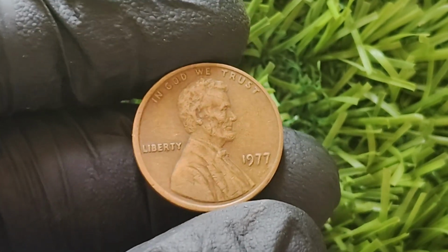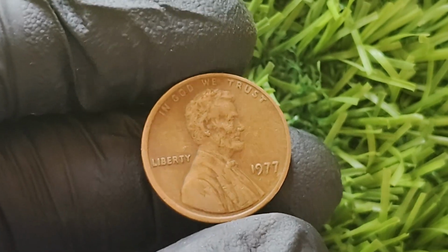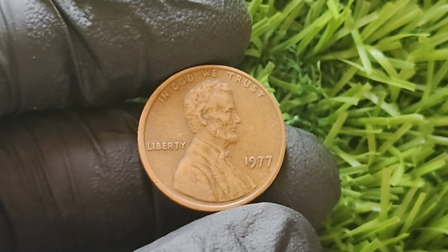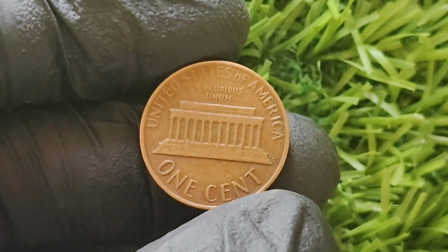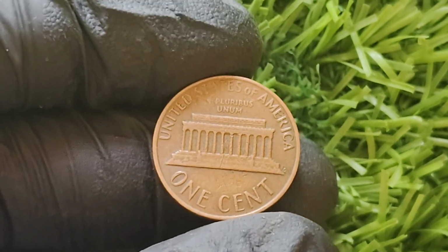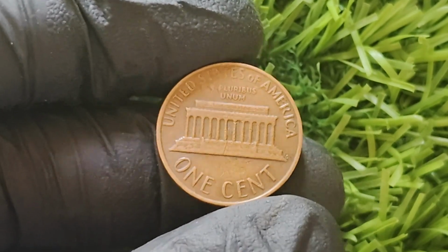He found a small wooden box from his childhood. Inside? A stack of old pennies. Most were common. But one stood out. It was shiny, it was untouched, and it was dated 1977. No mint mark. Curious, he took it to a local coin dealer.